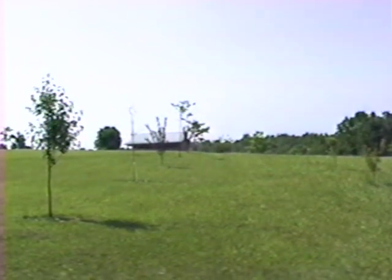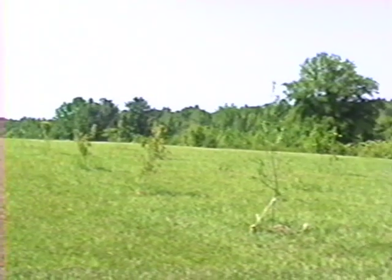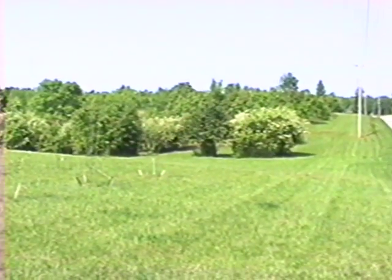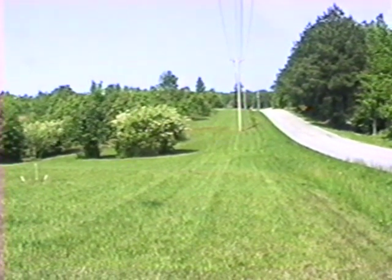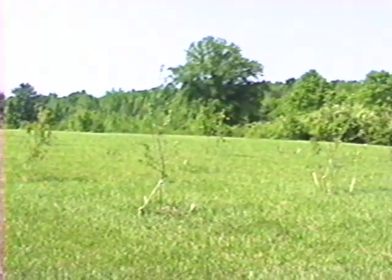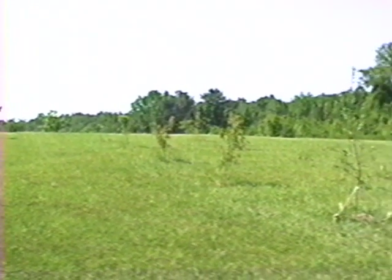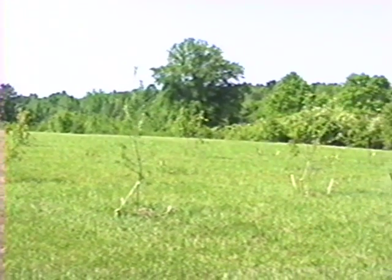Well, a lot of time has elapsed since I last filmed. As you can see, this is my upper garden area here. It's a little bit different now. I've got more trees put out, and as you can see, there's a tremendous amount of growth here. And right here I've got all my little fruit trees put out. I've got apples and peaches, nectarines. Oh, I've got some black walnut put out, so it's pretty neat.